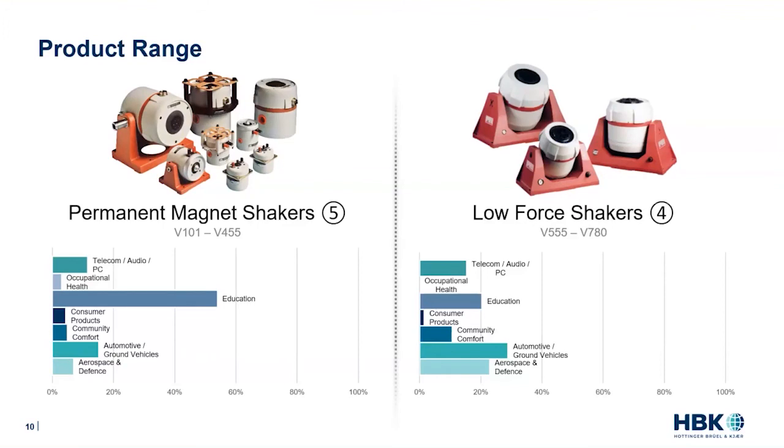When we start moving up into the low force realm, from our product range, that looks like the V555 up to the V780, and we start going forward into the kilonewton stage, so out of the newtons into the kilonewtons. Again, relatively low force, low mass yield with regards to how much mass they can actually hold within the shaker. But the frequency is coming down slightly because we're imparting more displacement and also more force. So that shifts the markets that they're in and also the type of applications they can get used in.